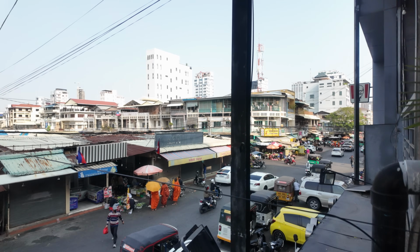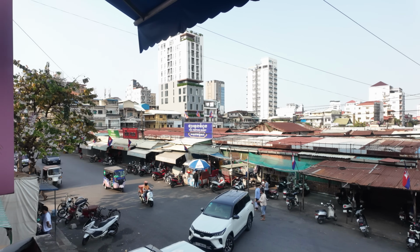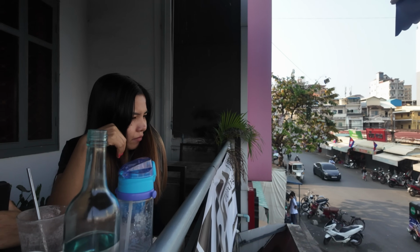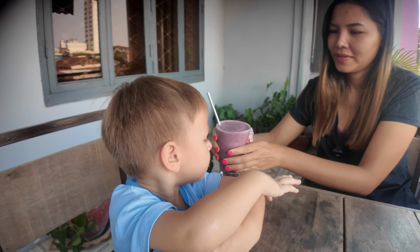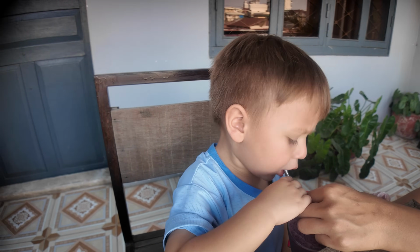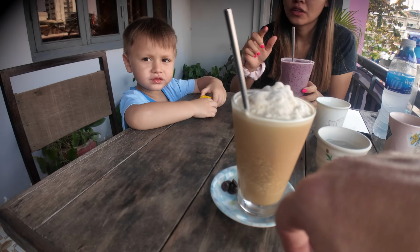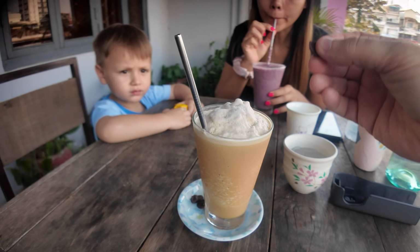One of the things we really like about this restaurant is that we can enjoy some really good food while we enjoy a bird's eye view of the Russian market as it opens up. What did we get dropped off here but a blueberry smoothie, which we're going to let William try. Everything here is made with really fresh ingredients, no added junk. And then this iced coffee. Ooh, look at that. It's got these little chocolate covered coffee beans.